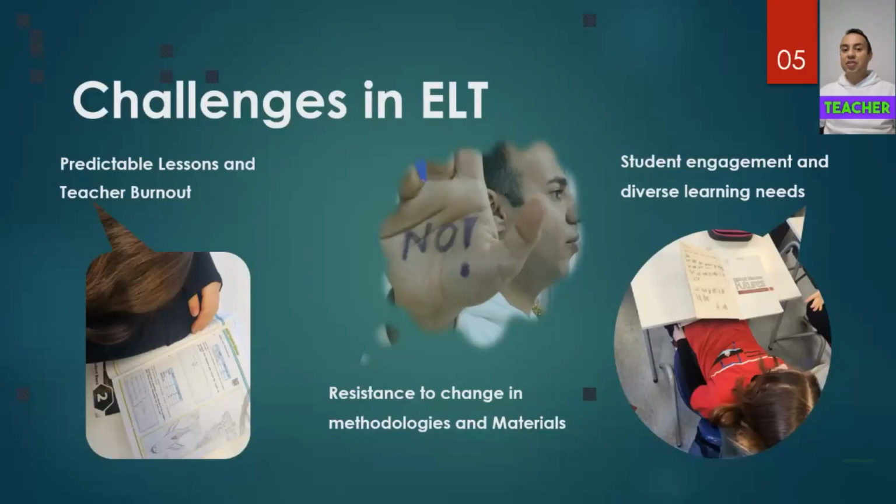Predictable lessons and teacher burnout in ELT. Predictable lessons can be beneficial for teachers in ELT, but inconsistency in their implementation can lead to increased stress and inefficacy, ultimately impacting students' learning and teacher well-being. Teachers need to be intentional about cultivating consistent habits to effectively leverage the benefits of predictability.